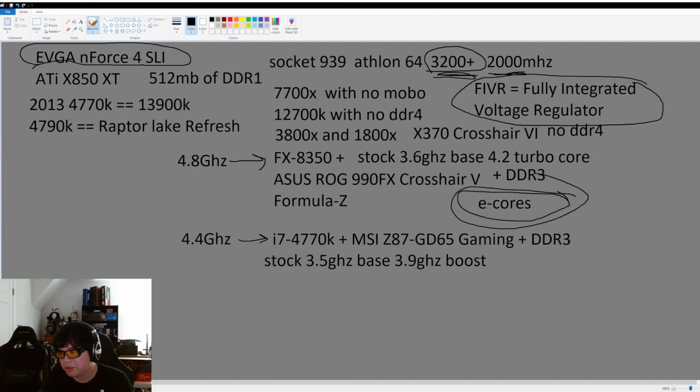Intel Arc GPU with an AMD CPU is the modern day version of that now? Wait, what? Intel Arc GPU with modern AMD. Oh, of my old PC. Yeah.